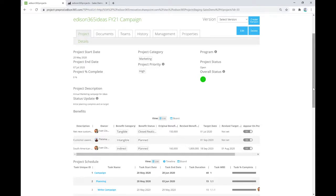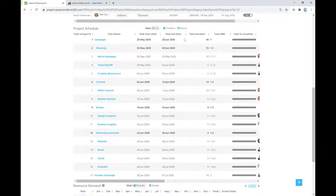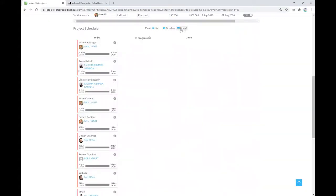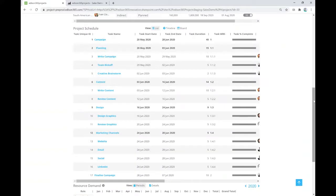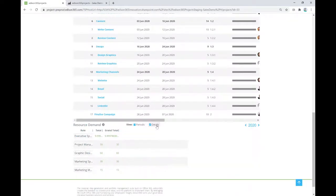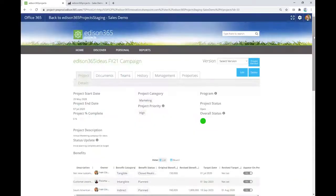Scrolling a little further down this particular project, we've got the schedule, and we can look at that as a tabular view, as a timeline if we want, and of course as a board as well. All of these views are interactive if I have edit rights, so I can move things and edit things as you'd expect. Finally, we've got the resource demand, showing us what resources are required over a period of time. We can look at that at summary or detail level, should we desire. So I've gone straight into a project just to give you a quick overview.